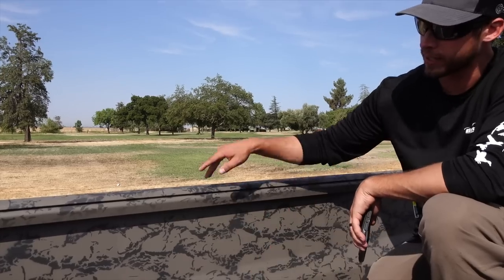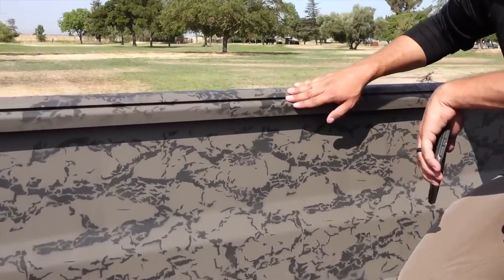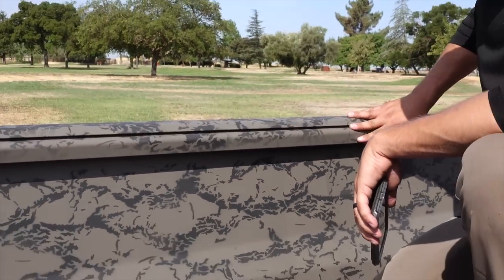The sides are 24 inches, and running along the whole entire boat, you get the T-rail gunnel system, which allows you to put duck blinds or attachments, and it can slide along the whole length of the boat.